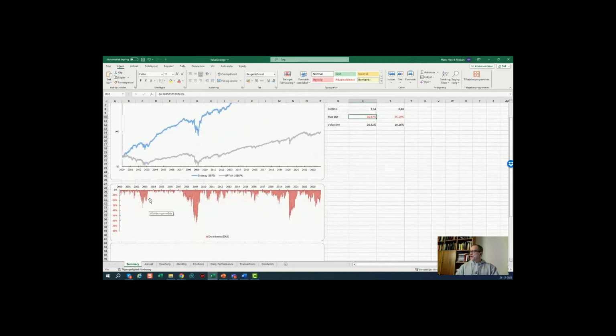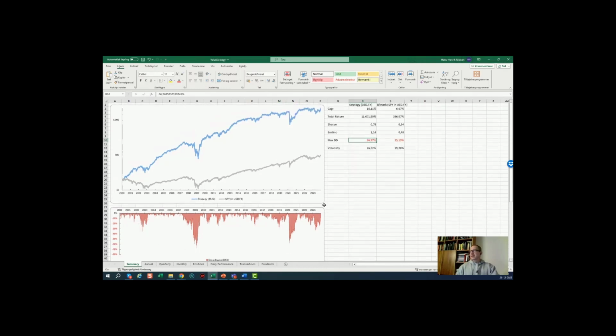But as you can see, we have the biggest drawdown of the strategy back in 2002 and 2003 with the dot-com crash. We have the massive loser here, the drawdown in 2008 and 2009 under the financial crisis. We had some in 2016, some in 2019, and then, of course, there was the Corona crash with a big drawdown, and again in 2022 and 2023. So we have had a lot of drawdowns here. If you would have been able to stomach it, you would have made some very, very decent returns.